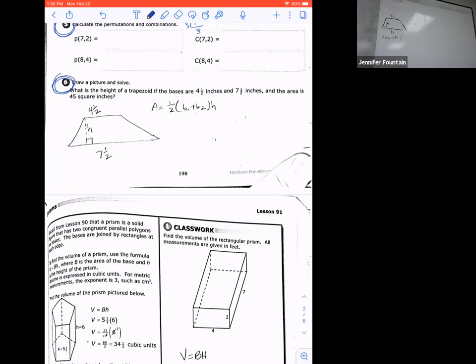All righty, so let's look back at this problem they gave us and said we have a trapezoid. So we know a trapezoid has two parallel sides, and it says the bases are 4.5 inches and 7.5 inches, and the area is 45 square inches.